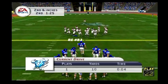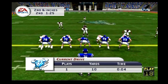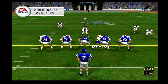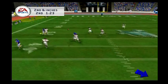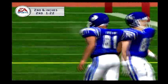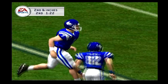It's second and inches. Ball on the 30-yard line. The Bulls set up in the gun. Set. Hut. Hut, hut. Back to pass. Throws it out there, and he can't hang on to it. The pass ball's incomplete. Number 81, the intended receiver on the play.